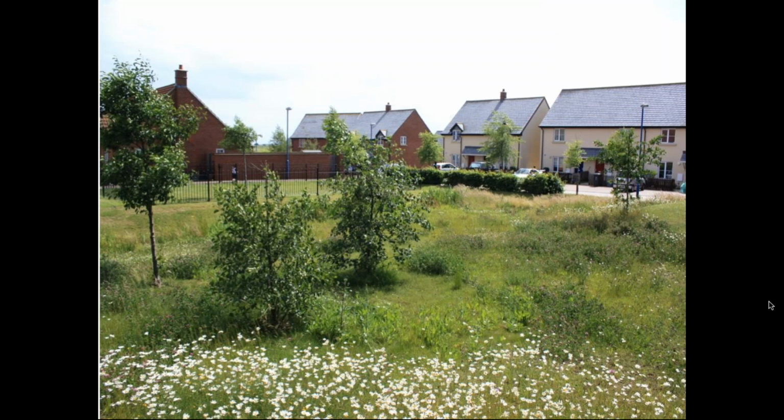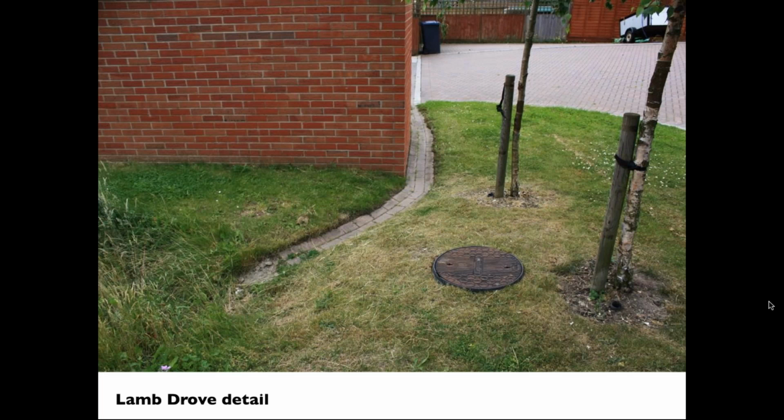Another Bob Bray scheme, and the only example of a scheme really that I can think of on any scale which shows SuDS in a more or less conventional housing setting, is Landrove in Cambridgeshire. And this is the attenuation basin, to strike a contrast with the ones that we've previously seen. And there are lots of little details in the scheme which, again, illustrate how water can flow in a different way around the landscape.